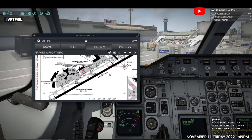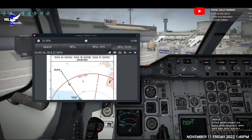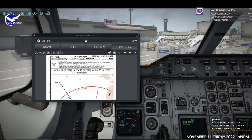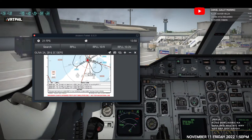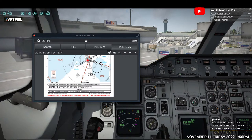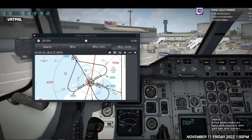So our departure runway 06 has a length of 3.4 kilometers. For our departure, we will be using the Oliva 2 Alpha departure, so this is Jeppesen Chart 10-3, published 20th of March 2020, effectivity is 26th of March. Transition altitude will be 11,000 feet, airport elevation is 75 feet. And let me see, Oliva 2 Alpha, straight out departure to 3,000 feet, then turn left, climbing turn, avoiding RP1. Ito yung restricted airspace ng Malacanang.